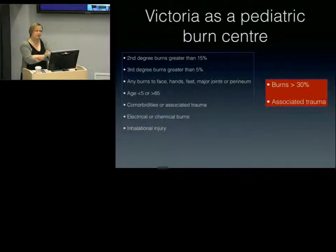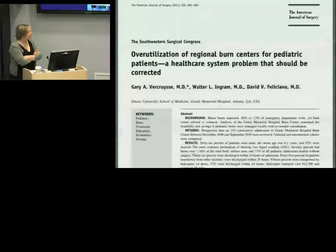I'm not sure if I've actually seen this written down here, but my understanding is that here in Victoria, we say that if it's a burn greater than 30% total body surface area, or has other significant associated trauma, then perhaps they're best treated in Vancouver. That's maybe something that's up for debate, but it's certainly the impression I've gotten so far: those kids are relatively uncommon, but perhaps are better managed at the bigger center as opposed to here. And that's something I think we can talk about.